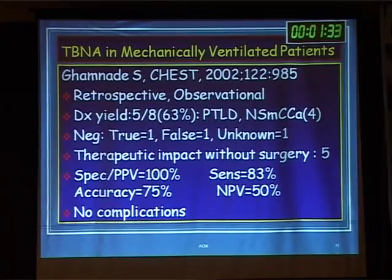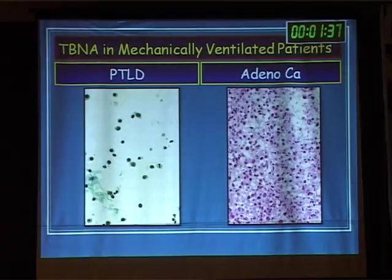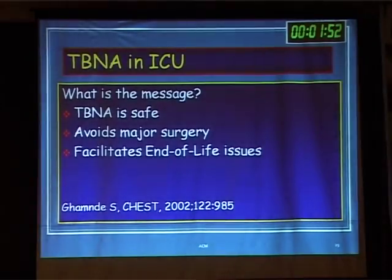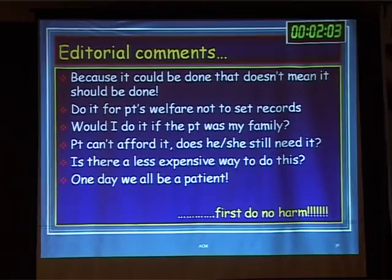You can do transbronchial needle aspiration through the flex in the ICU setting very quickly. I hate to take more time, I'm just kidding. You can make a diagnosis of lymphoproliferative disorder in a lung transplant patient with TBNA in an ICU setting, which Dr. Gamande showed. Adenocarcinoma diagnosed by transbronchial needle aspiration. The importance in the ICU is that it avoids major surgery in intubated patients or ICU patients, and it also facilitates end-of-life issues.